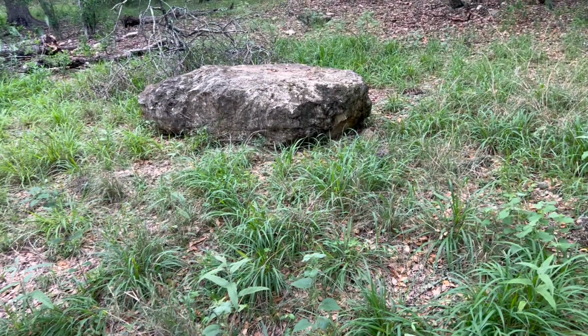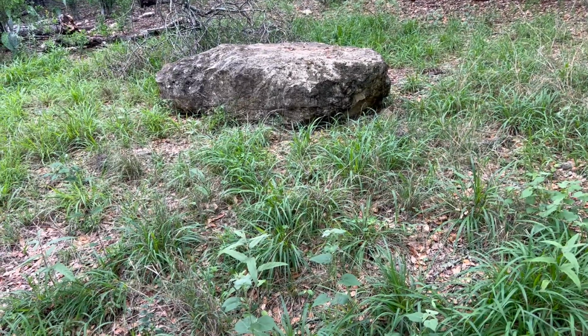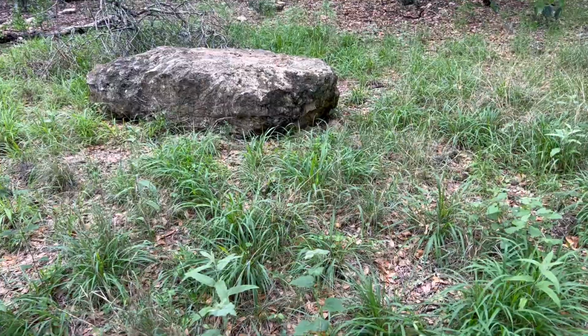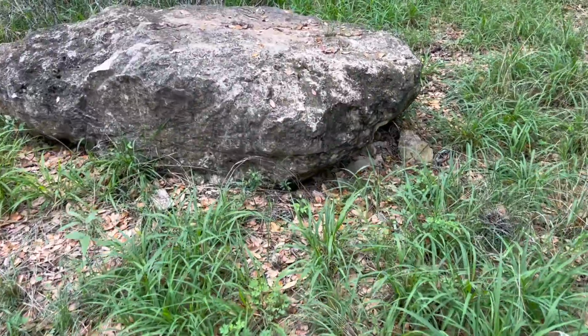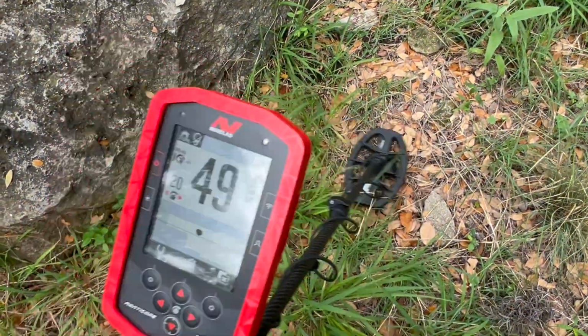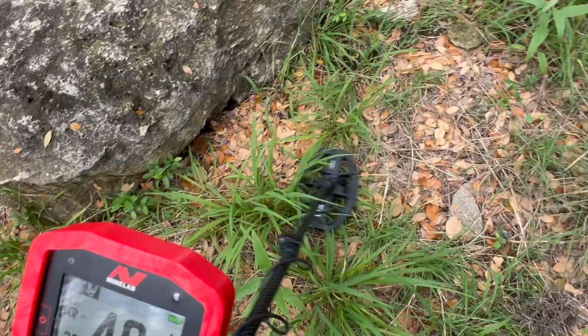Well, this has been a Boy Scout camp since, oh, I don't know, probably the 70s, 80s, but this rock has been here a lot longer than that, and somebody had to own this property before the Scouts did. People like to hide stuff around big rocks like this, or at least sit on them and maybe leave stuff out of their pockets. So I was just about to dig this signal, but I want to show you something.